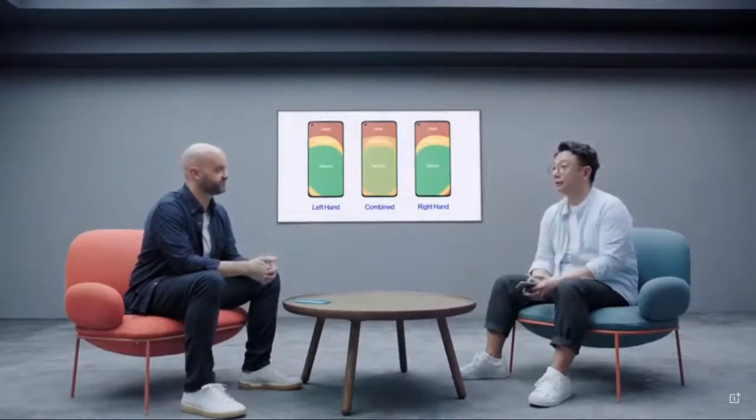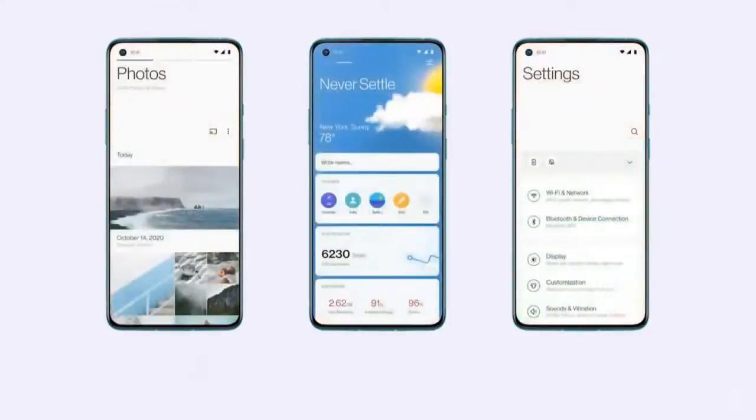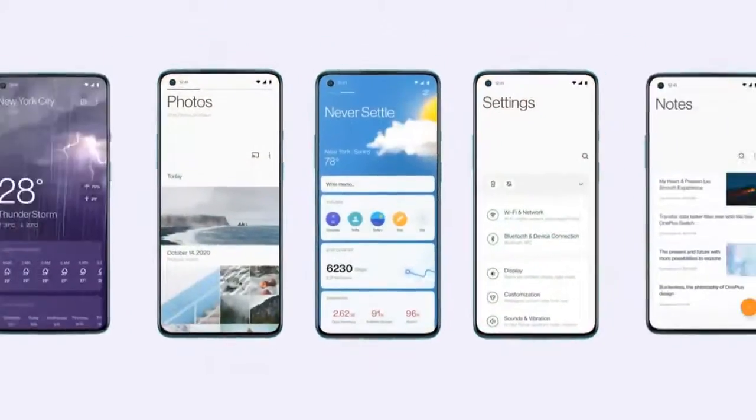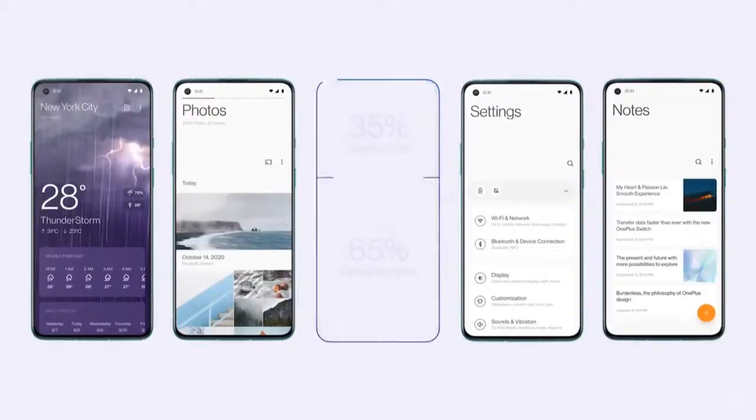And that helped us identify where information could be displayed on the screen, so things are easy to access without the user's hand blocking key information. From there, we built a screen hierarchy. We put icons, text, headings, subheadings, and other content in the proper position to make it much easier to operate with one hand.